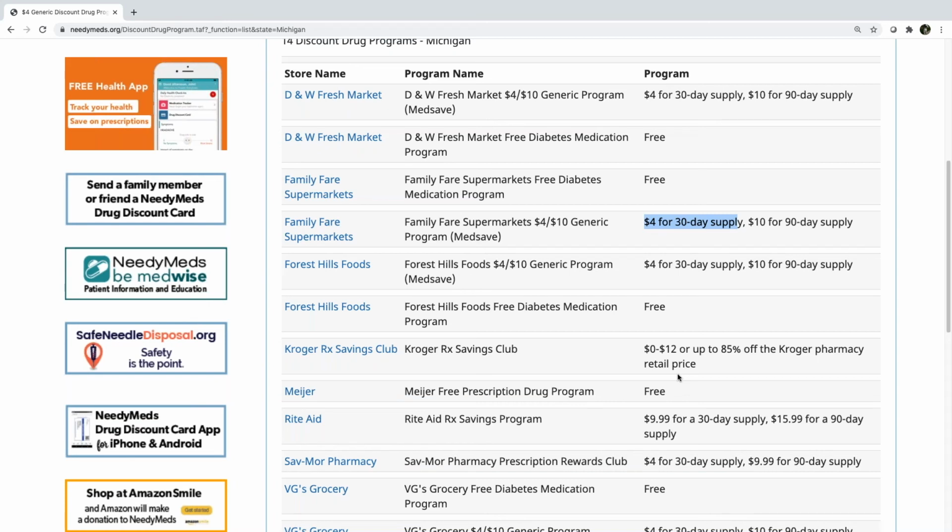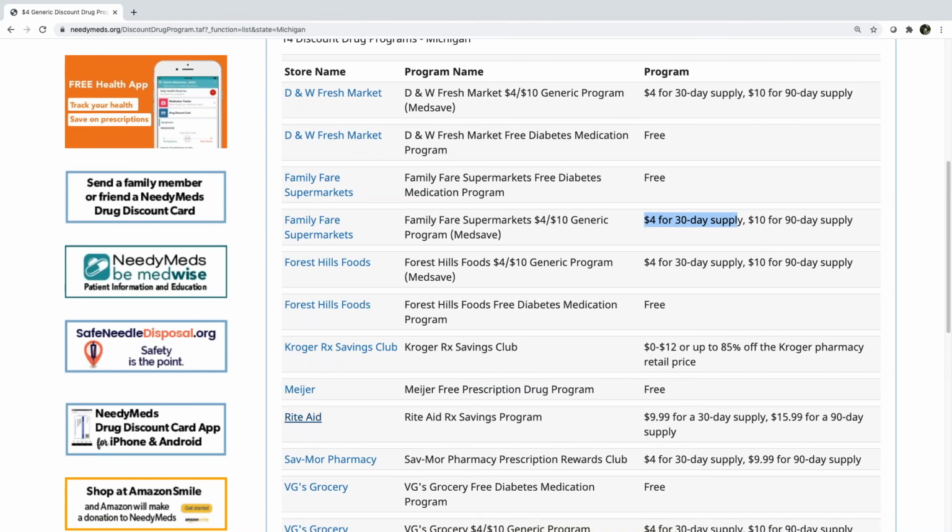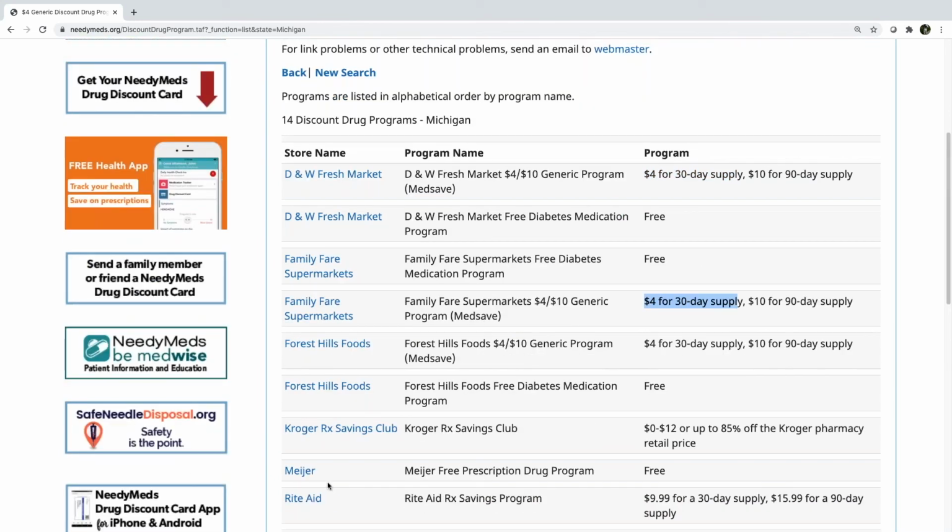You'll also notice that you'll see major chains such as Rite Aid and Walgreens. But for example, there are other more local or regional chains. So be sure to check it out.